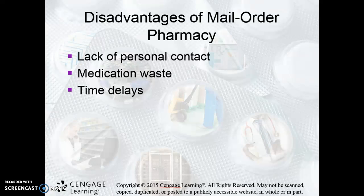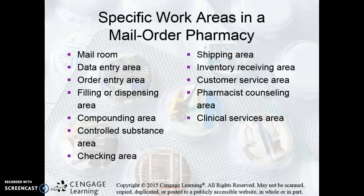So there are a lot of other elements involved in mail order pharmacy. I would like you to make sure that you read through everything, especially the different things that you can do as far as your specific work areas in a mail order pharmacy. Obviously, there are going to be places for you to work to mail things out, right? But there are all kinds of other options for you within a mail order pharmacy, everything from filling and dispensing to maybe being that person on the phone, a customer service type of role. Not a lot of face-to-face contact with people, other than your coworkers, but some people might prefer that. So take a look at some of the things in this chapter as you're working through it.